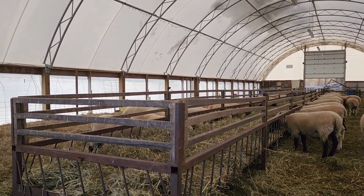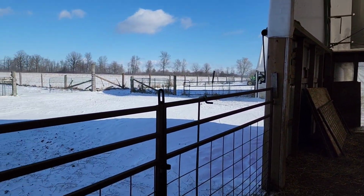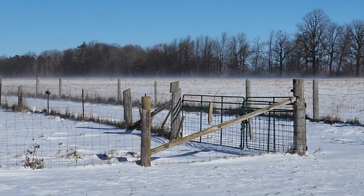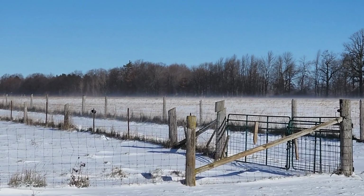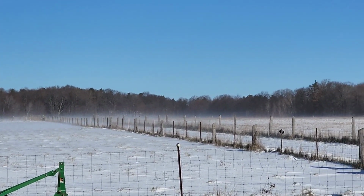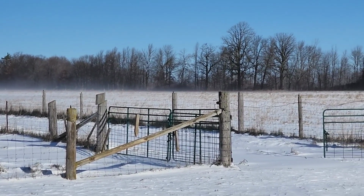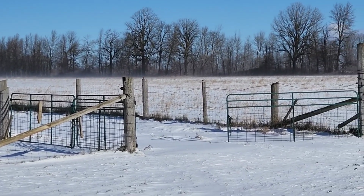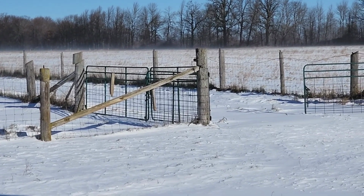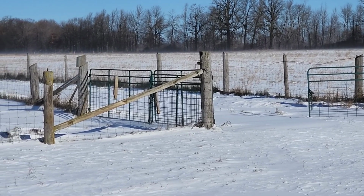Despite all this wind and the brutal temperatures, I am going to open the gates for them and let them go out if they want to. Out in those pastures there, I don't know if you can see that, but it's blowing the snow quite a bit out there. Not sure if they'll like to go out, but it's sunny, so we'll see. They'll have the option anyway. It's hard to believe that right now this is considered brutal, and in a few months from now we'll probably think this is a balmy day.